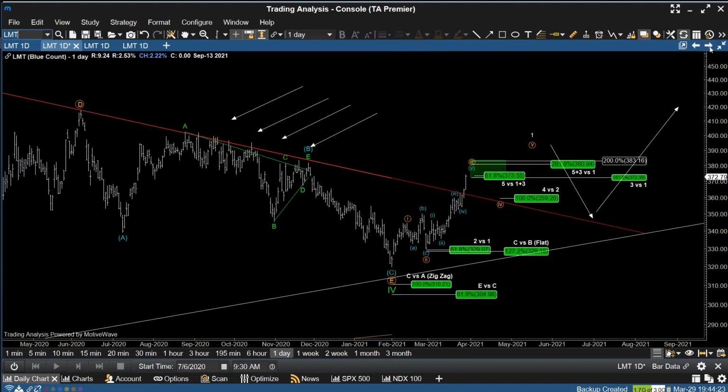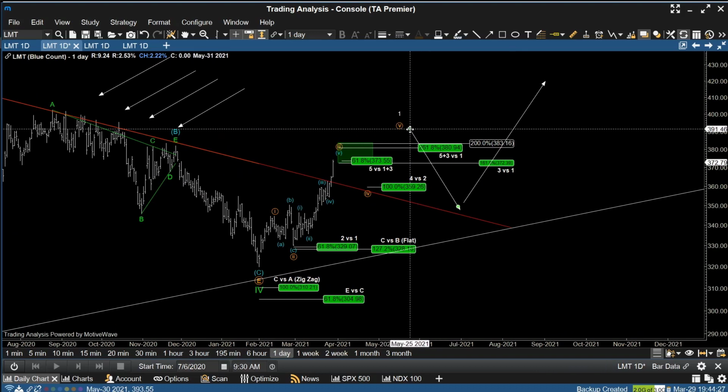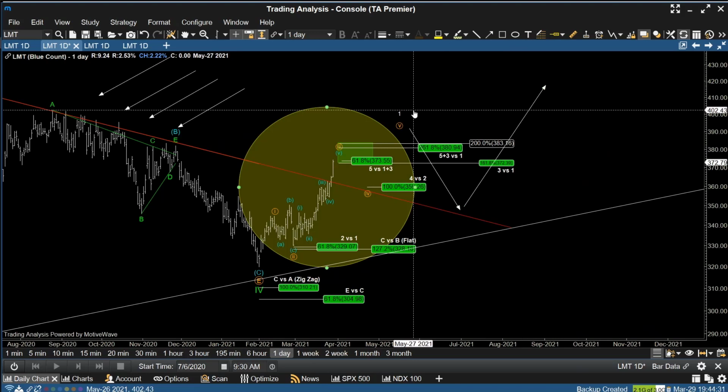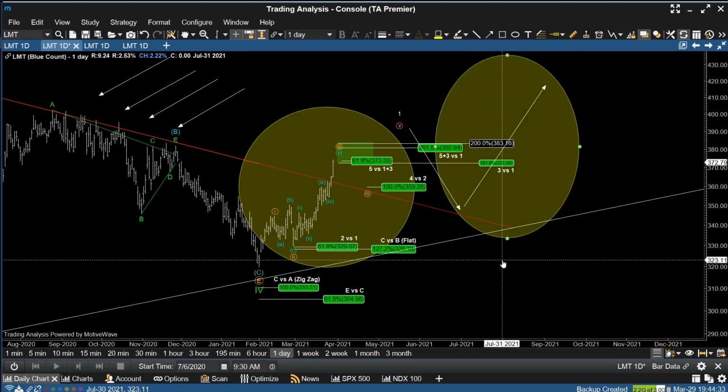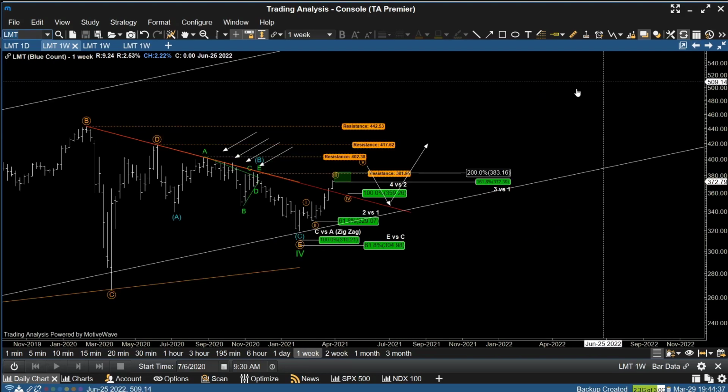That would then complete a higher degree wave 1, at which point we would see a 3-wave pullback to retrace this 5-wave move, and that's when you'll have the more confirmed upside trend resumption.